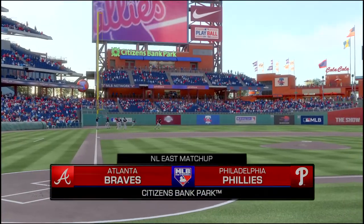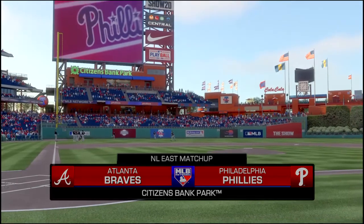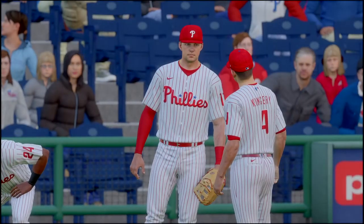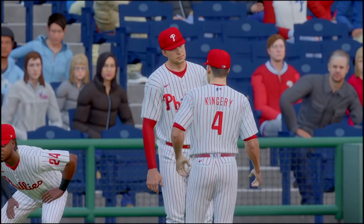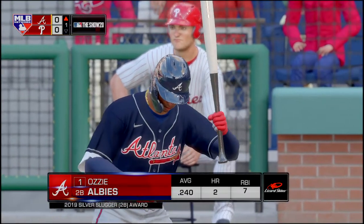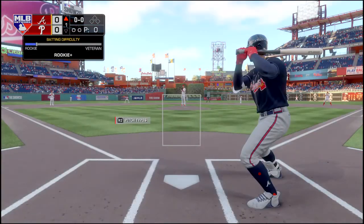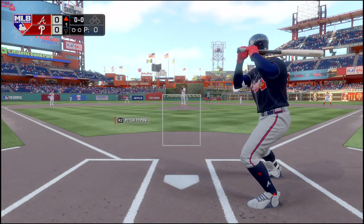Welcome to MLB The Show with the Atlanta Braves franchise. We have an NL East matchup between the Atlanta Braves and the Philadelphia Phillies here at Citizens Bank Park. Today will also be the MLB debut for Ian Anderson, as he will get the start in this game. Ozzie Albies is at bat, leading off the game.